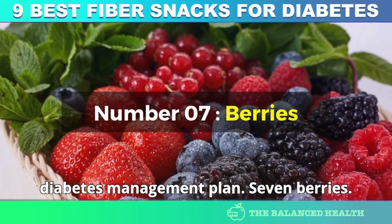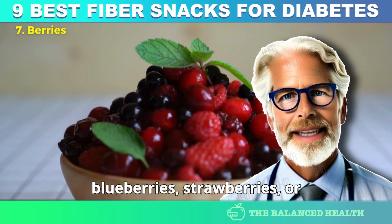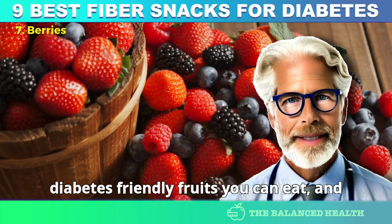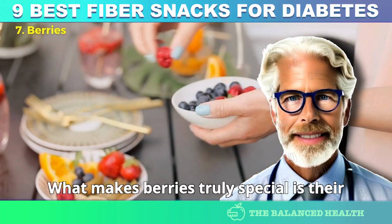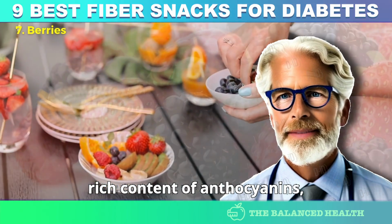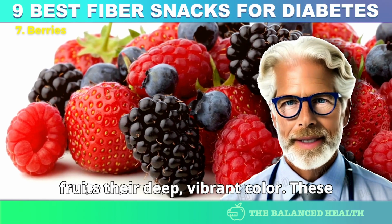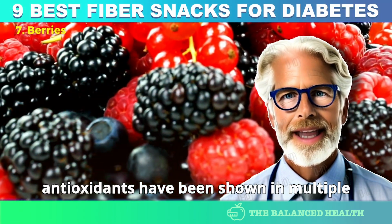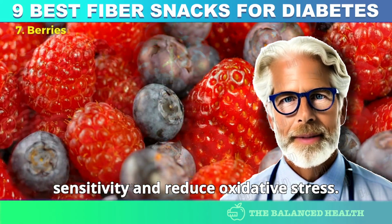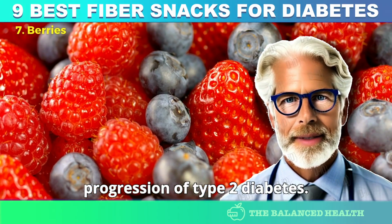7. Berries. Berries, whether raspberries, blueberries, strawberries, or blackberries, are some of the most diabetes-friendly fruits you can eat, and not just because they're low in sugar. What makes berries truly special is their rich content of anthocyanins, natural plant compounds that give these fruits their deep, vibrant color. These antioxidants have been shown in multiple studies to help improve insulin sensitivity and reduce oxidative stress, two factors deeply tied to the progression of type 2 diabetes.